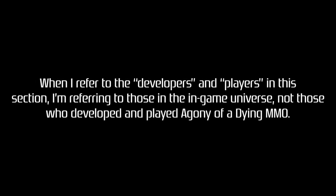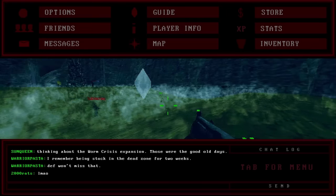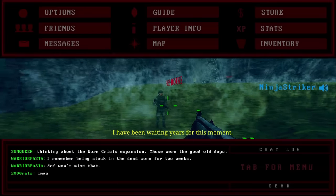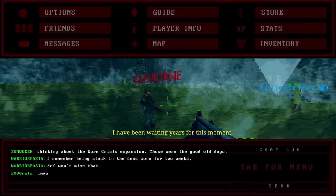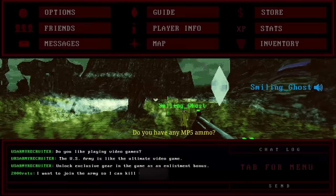Without any knowledge of who we are or what we hope to achieve in these final hours, we are dropped directly into the game, surrounded by those mourning the impending loss of their favorite MMO, stating their regrets, and trying to connect with friends one last time.